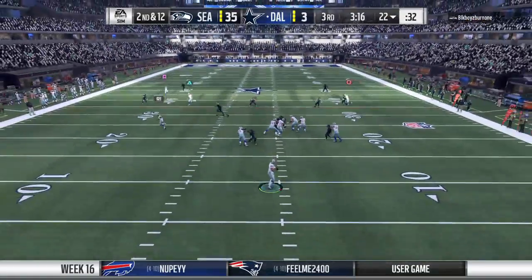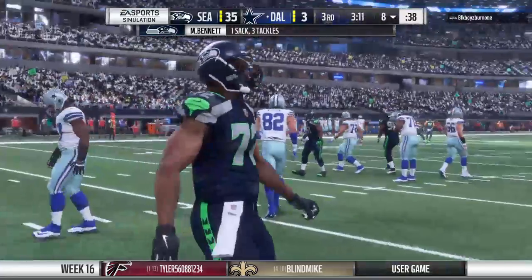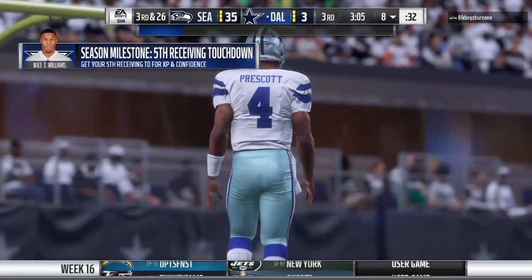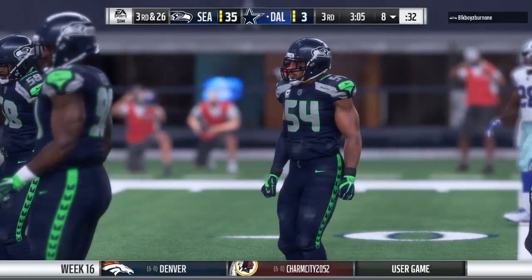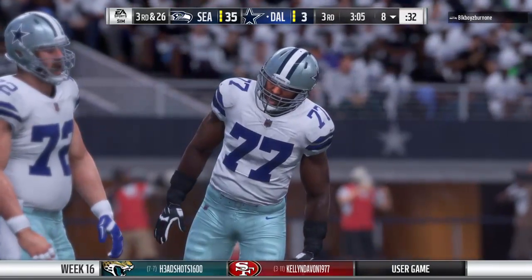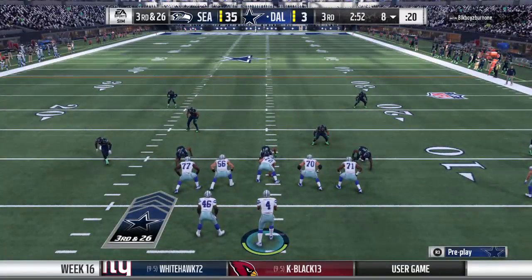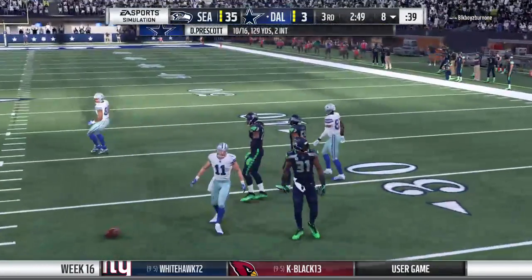Prescott off play action. And a big loss here as he's taken down. Mike Bennett in there to drop him, and his great season continues. 13 sacks for him now on the year. They'll need a big play here, will Dak and the Cowboys. After the sack, it's 3rd and long. Now Prescott. A bullet throw, but incomplete.